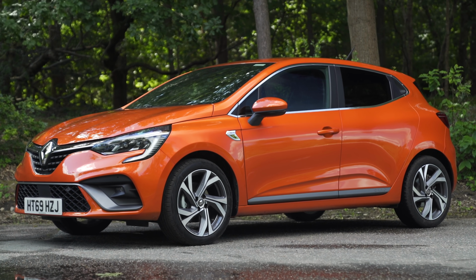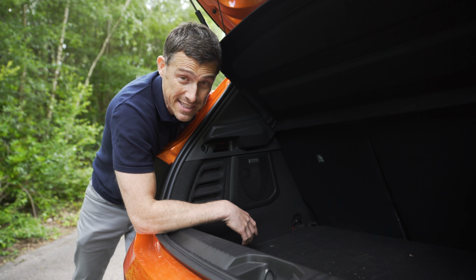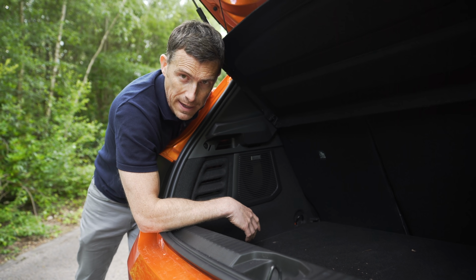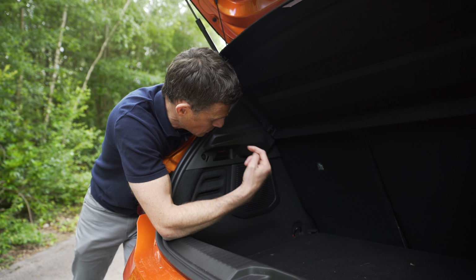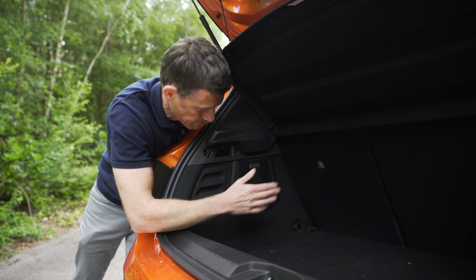Thankfully, this car has plenty of cool features to help make up for all this. Here's 5. Normally when you get an upgraded stereo and it has a subwoofer in the boot, that subwoofer eats into the load space. Not here with the new Clio and its Bose sound system, because the subwoofer is mounted in the side here. See, clever.